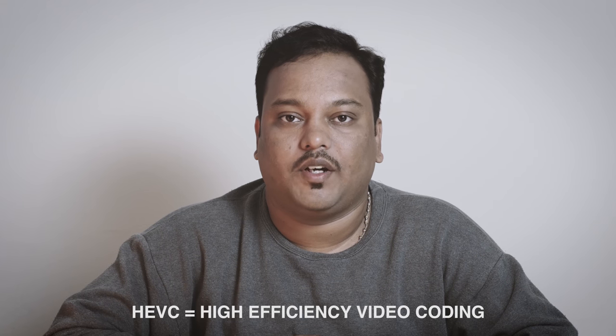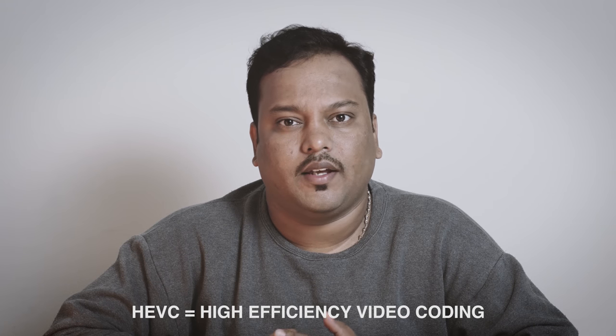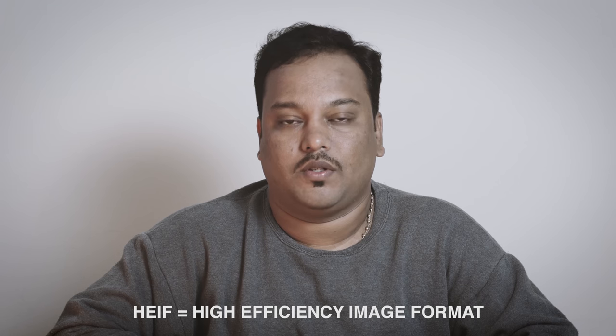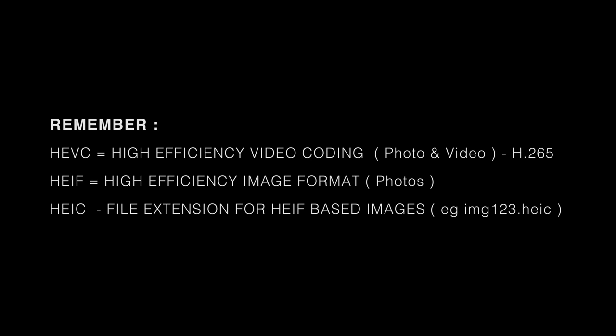HEVC, which is High Efficiency Video Codec, has been around since 2015, and Apple had been using it in their FaceTime calls for better quality and better compression. It was also being used by Netflix and Amazon for non-mobile based streaming. HEIF, which is High Efficiency Image Format, is basically a file format used by the HEVC encoded images, and the extension for the same is HEIC.